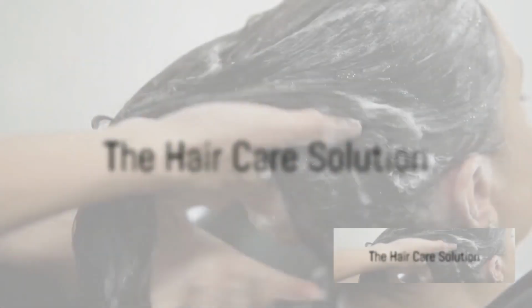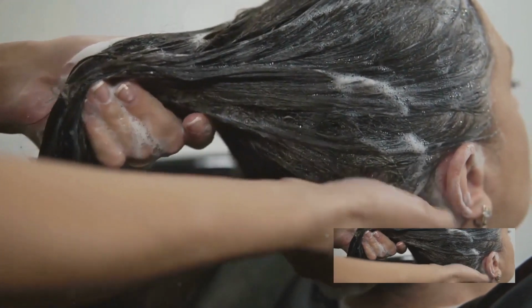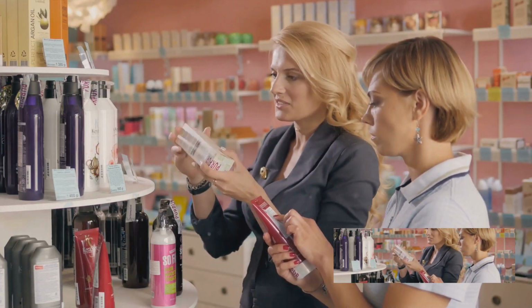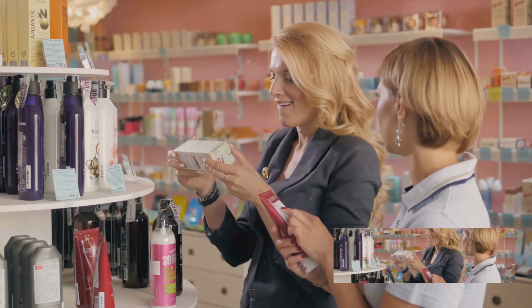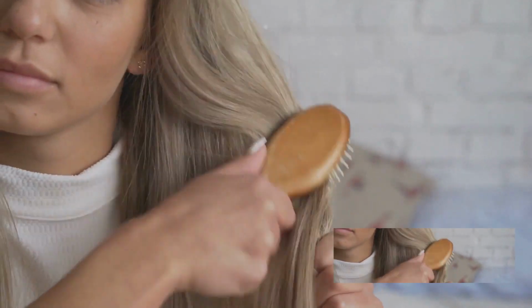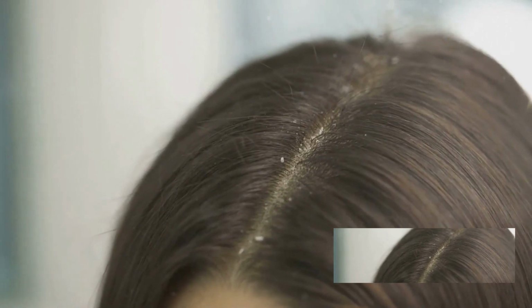Looking for a solution to greasy hair and dandruff? Well, let me let you in on a secret. Baking soda, that's right. The humble baking soda can be your hair care hero. Now, you might be thinking, baking soda? In my hair? But hear me out. This unassuming kitchen staple can work wonders when it comes to clarifying your hair. It helps remove excess oil, making it an excellent solution for those days when your hair feels a bit too greasy. But that's not all.